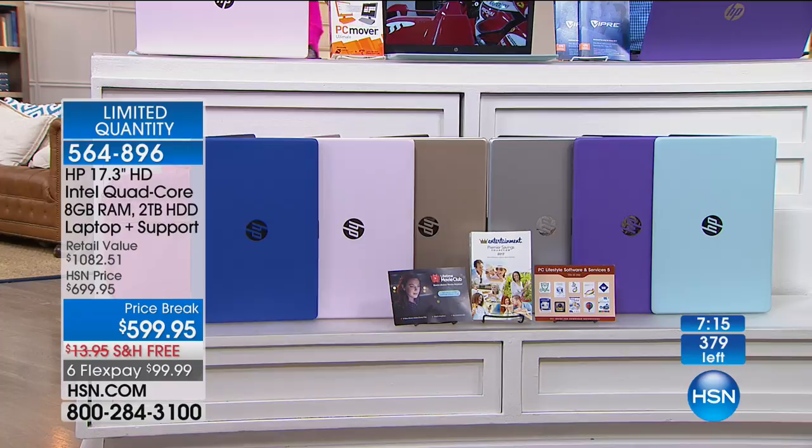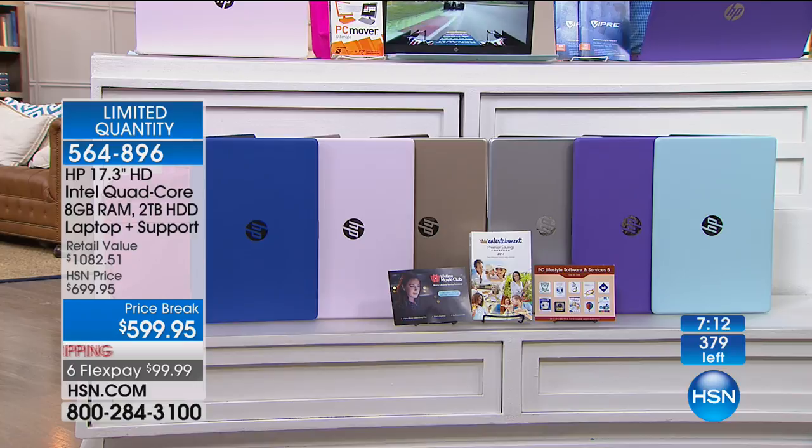And I have to interrupt. Gold is now sold out, so both pink and gold are gone. We've got, I think, 15 left, maybe 20 in the blue. Silver, purple, mint, those are your other final choices. 1,300 spoken for. Fantastic choice. I love it when we can do things like this.